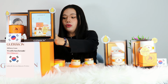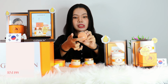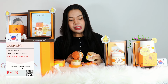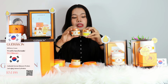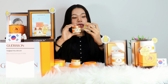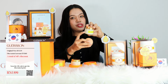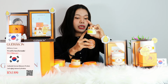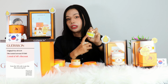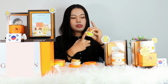This is what it looks like in comparison to the real Garrison. This is the real Garrison. This is the fake Garrison. If you see both of them, it says 70 grams. But in terms of packaging, the packaging for this one is just white, while this one has the Garrison logo. This one actually doesn't have it. It just says horse oil.